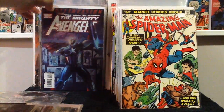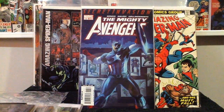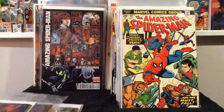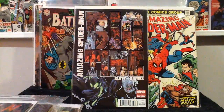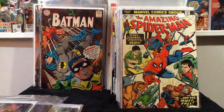I picked up the variant copy of this, I think, in my last video. And I found the regular edition for $1. Mighty Avengers number 13. Another Spider-Man book, number 651, second printing variant. Didn't have that. That was $1.